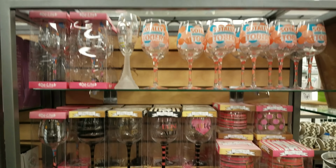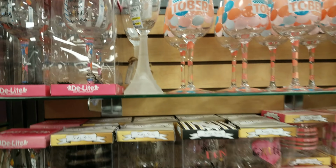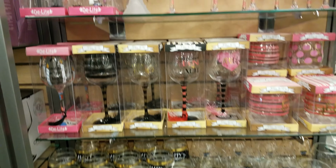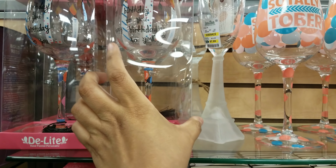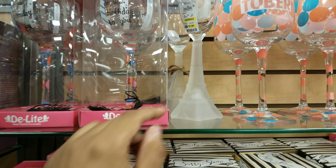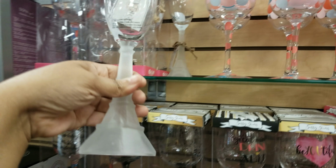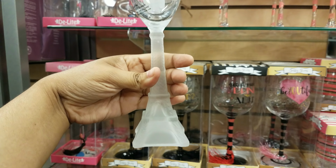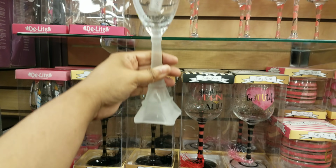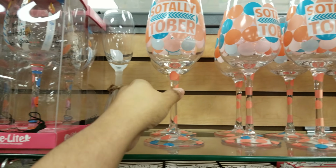Here in front of me, we got a lot of wine glasses. Honestly, I noticed Stein Mart kind of caters to the more mature audience. That's all that's in here. This one says birthday to you, birthday to you. Let's see. Oh, look at this one right here. It has the Eiffel Tower on the bottom. That's different. $8. Isn't that cool looking? Yeah, it's pretty neat.